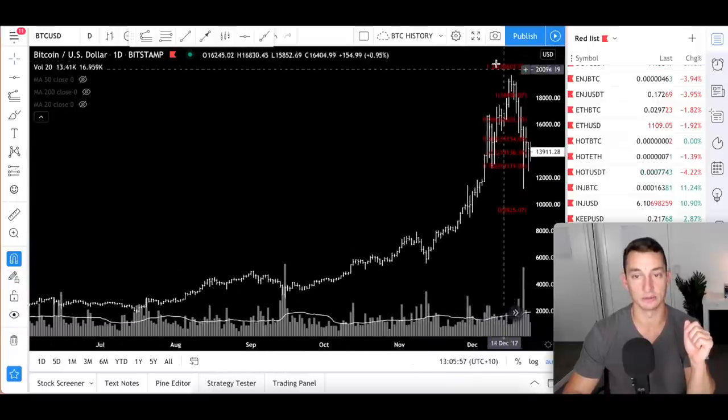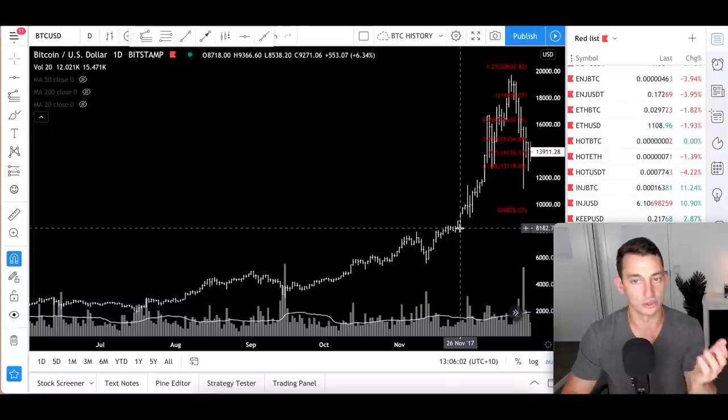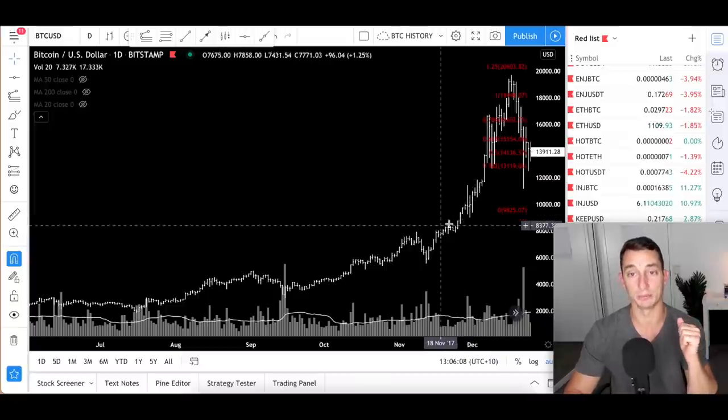That's going to be a signal for me. If we only see 2 and 4 day pullbacks, between 2 and 4 day pullbacks, that is going to be very concerning, that we could see a much, much, much bigger pullback.